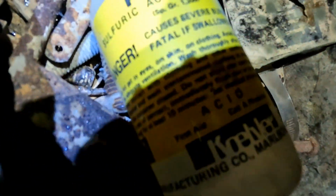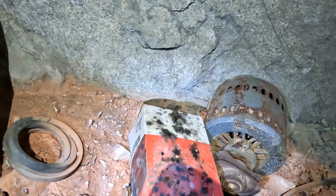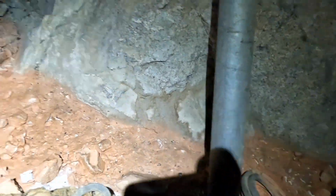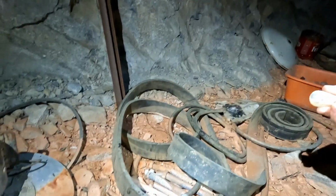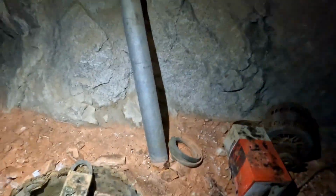Looking at artifacts on the way out. Sulfuric acid bottle down here. Sulfuric acid electrolyte. So we're just looking for dates. We're killing some time. We're actually waiting for one of the party to get back from another side quest. Waiting for him. That's a little automotive light bulb. Little 12 volt DC light bulb. Whatever they can make work.